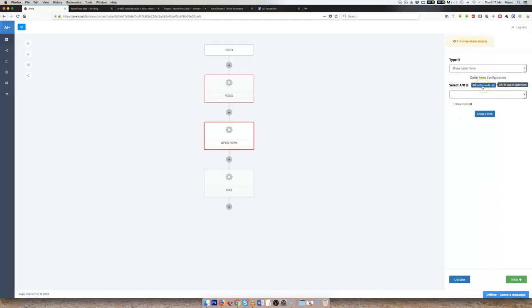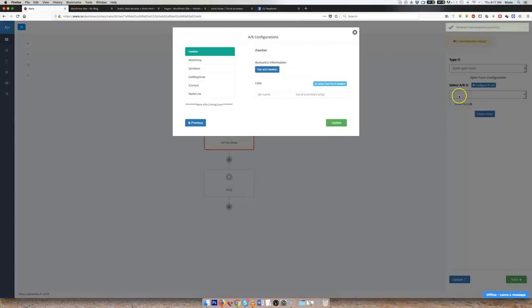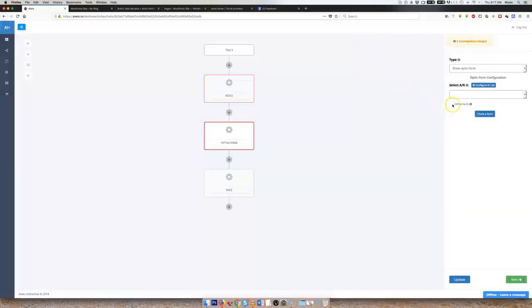You can configure your autoresponder list for your subs to go straight into your AWeber or whatever you use. Currently we have AWeber and these other ones as well. I use AWeber, so you hit the button here to pair with your AWeber using an API key. It goes in there. This is all shown to you in the training. Or you can use an inline form if you don't particularly like the forms that your AWeber has. Now I'm getting all these error signs because I'm not completing any of this.